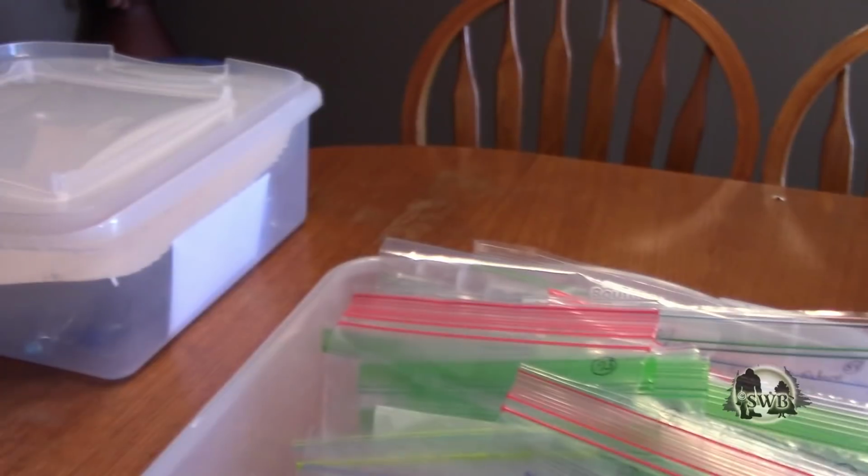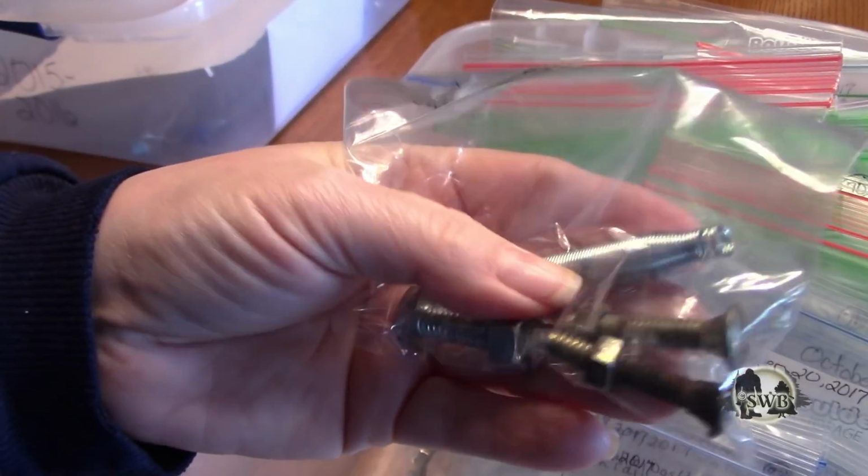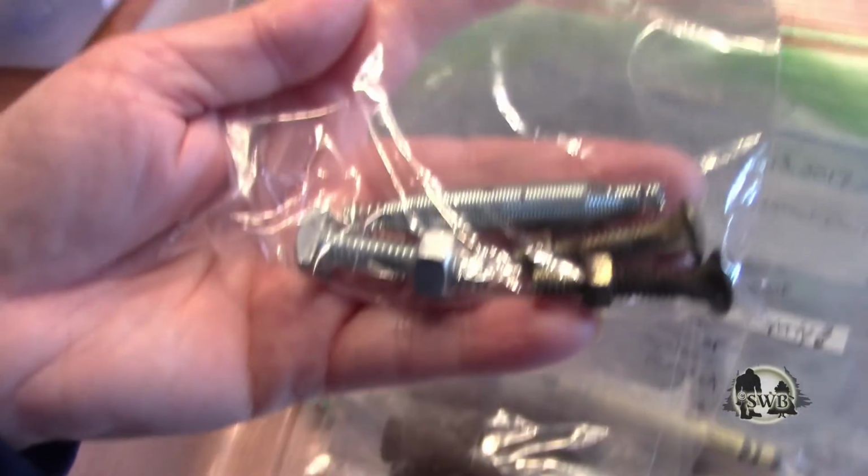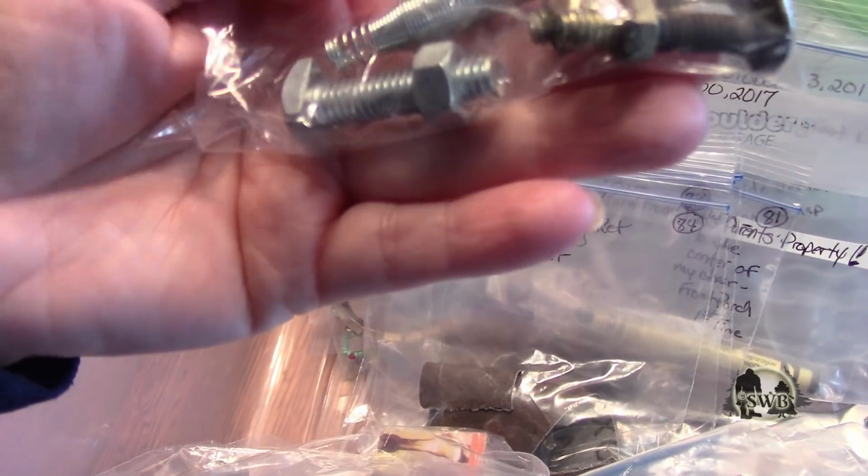This is a bunch of stuff that was in the magnetic bowl, which was put in the grill out back. All this stuff.